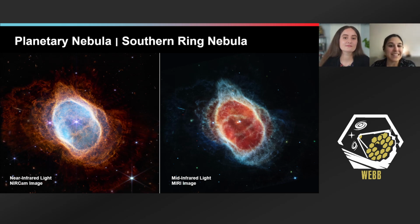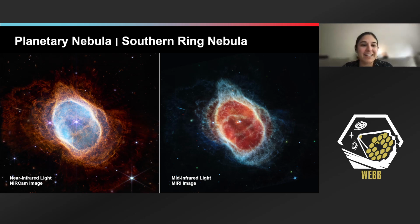Yes. So as Kelly said, this is the Southern Ring Nebula, and it's called a planetary nebula, even though it has nothing to do with planets. This name was given because astronomers back in the day would use telescopes not as good as we have now, look at the sky, and see a fuzzy blob that looked kind of like a planet.